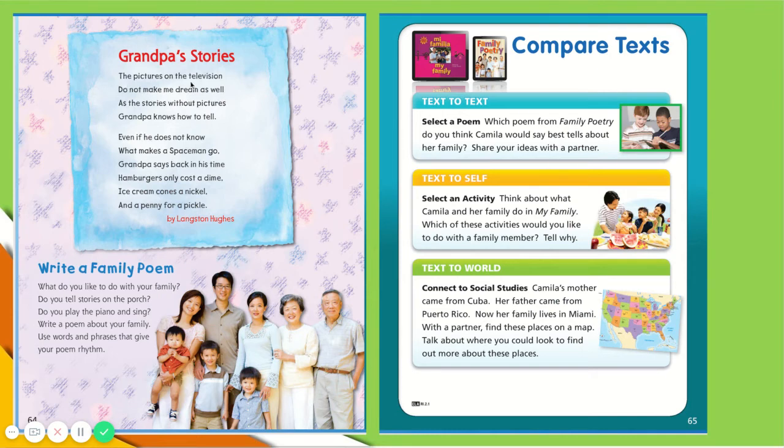The pictures on the television do not make me dream as well as the stories without pictures Grandpa knows how to tell, even if he does not know what makes a spaceman go. Grandpa says back in his time, hamburgers only cost a dime. Ice cream cones a nickel, and a penny for a pickle.